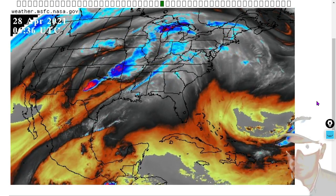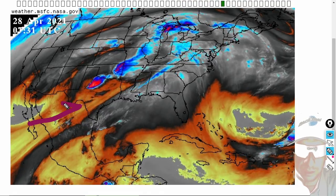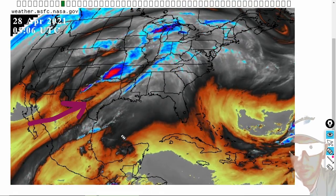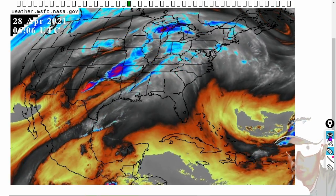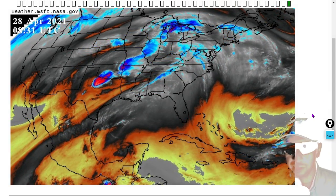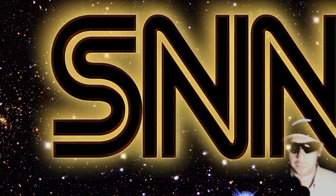And you can expect these systems to move rather slowly here. As you can see, this dry air is not moving particularly quickly. The jet stream isn't really playing much of a role with this, and that is why these systems are going to stagnate a little bit. And that's today's meteorology segment.